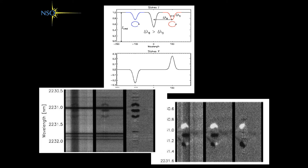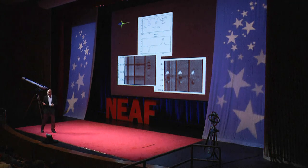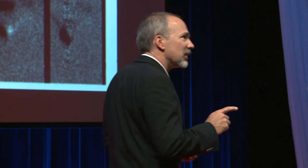We can measure the direction of the magnetic field by using polarization. And one form of polarization is circular polarization. Turns out that if a magnetic field is directed upward from the sun, one of these components will be left-handedly polarized and the other will be right-handedly circularly polarized. So using our circular polarimetric instruments, we can measure the polarity of these two components in the spectrum and determine if the magnetic field line is coming out of the sun or going into the sun.